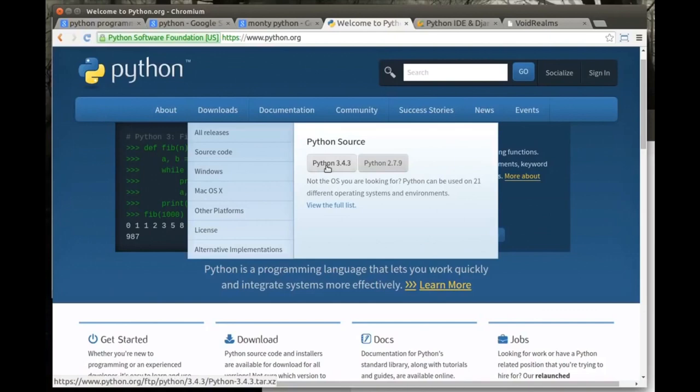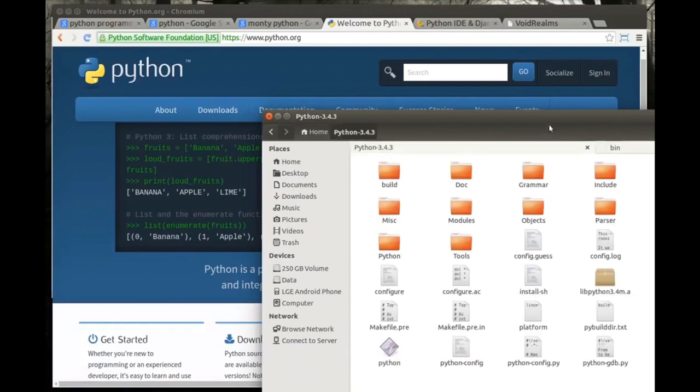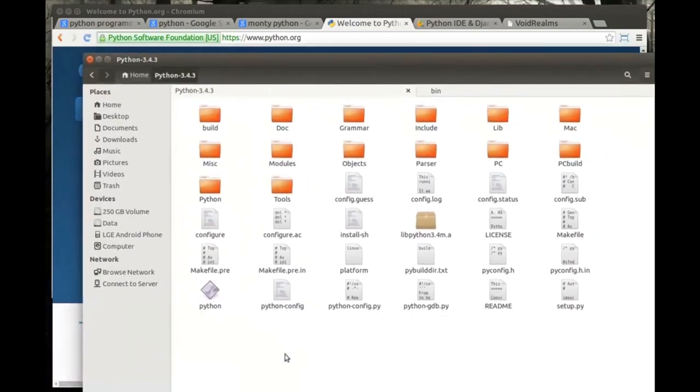Why am I starting off with the newest version? Well, eventually the old Python will get phased out and render my tutorials useless. So what's the point of wasting my time and yours? Alright, so once you've got Python set up, if you're kind of like a little computer nerd like me, you're going to want to look and see what's in here.